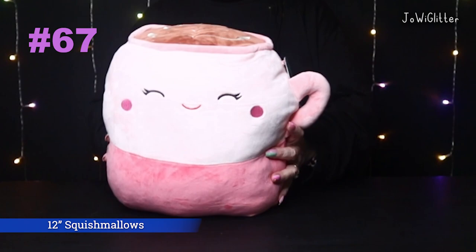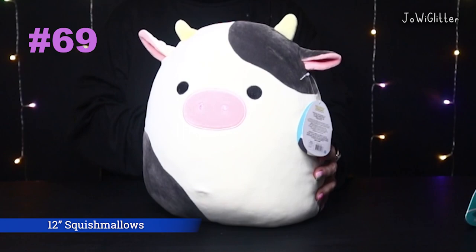My beloved 12-inch Wendy the Frog. The legend, Connor the Cow. And my last 12-inch is Horace the Fuzzamallow Yeti.